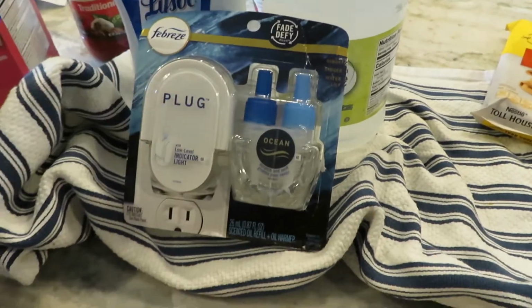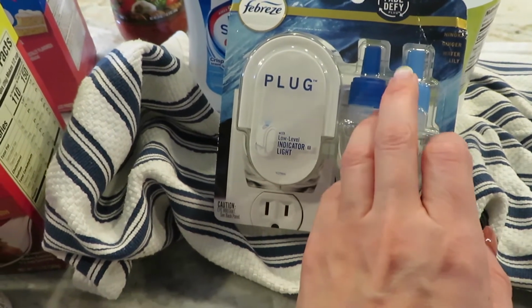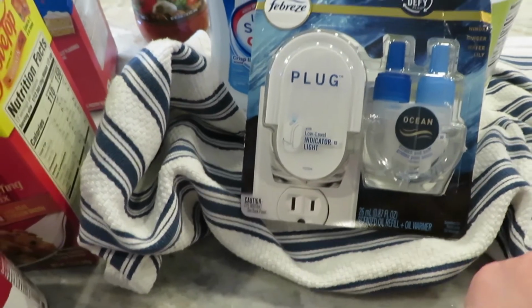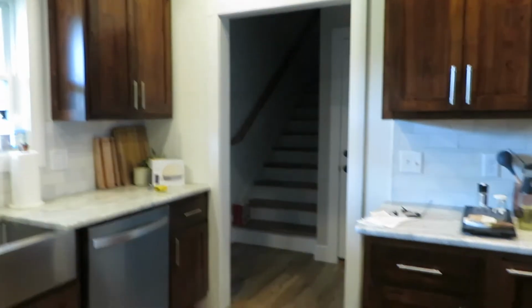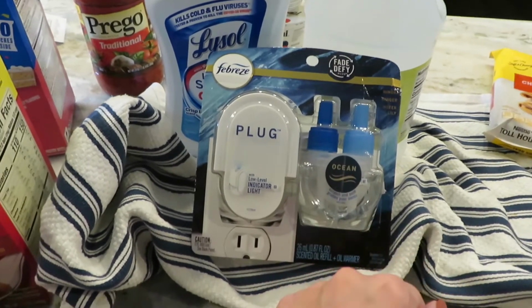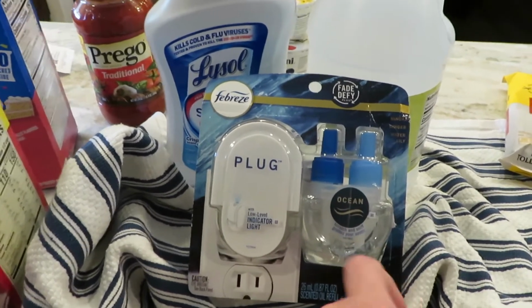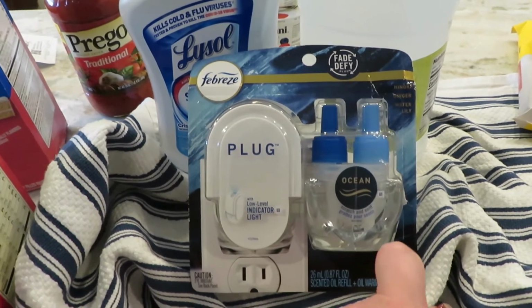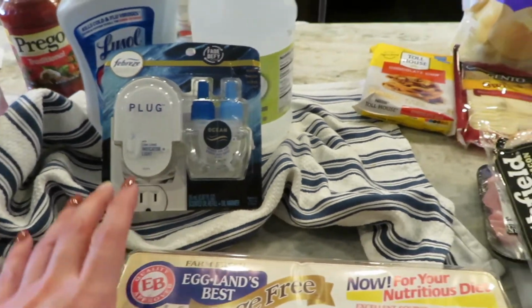And something else I got that I wanted to try. So I've been getting these Febreze things for the car. They look different. They're just a small little thing that you stick on your vents. But I wanted to get one of these to plug in, like in our entryway where we walk in and out from the garage, because sometimes I will come in and it'll smell funny. So I just wanted to try this and see, and I love this scent, Ocean. That's what I have in my car right now. It's really good and light, and it's not super heavy or anything. So I'm excited to try this too.